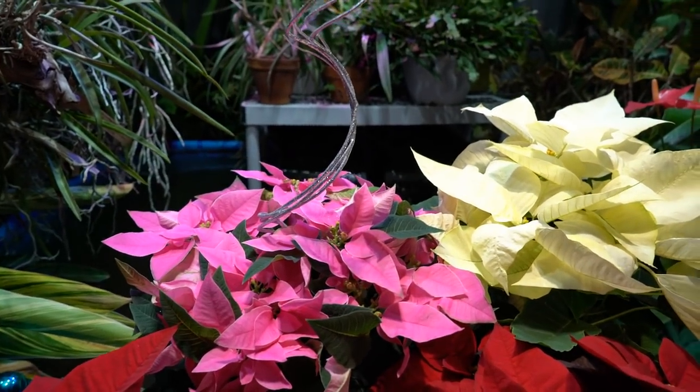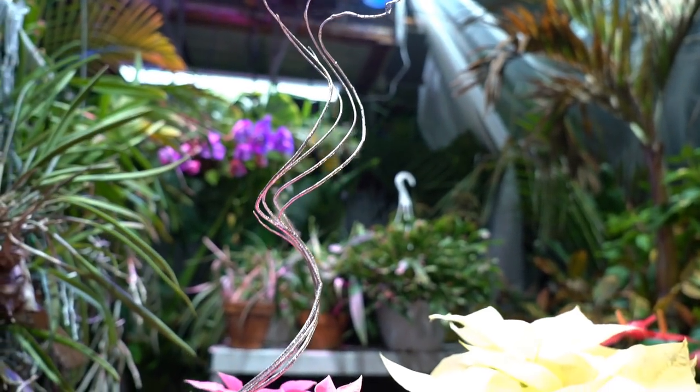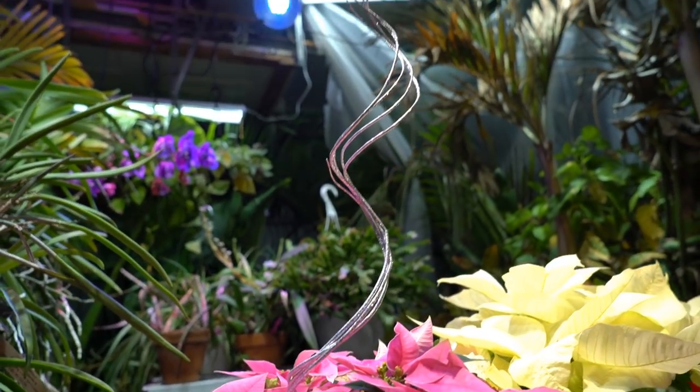Like with this pink poinsettia up here, that came with these picks in there, that fun spirally silvery twigs, whatever you want to call those. They look nice. They're not hollow. They're just silver, so that's kind of boring.